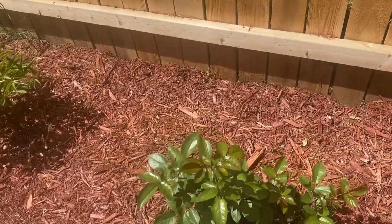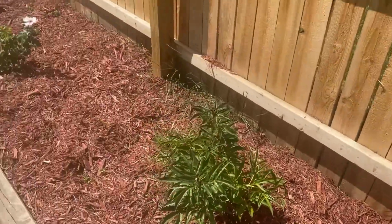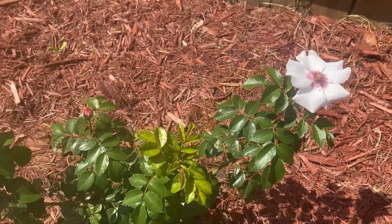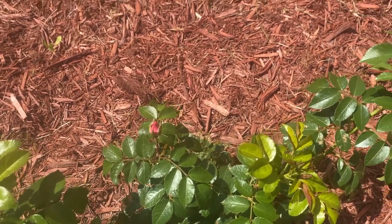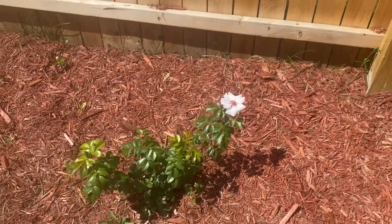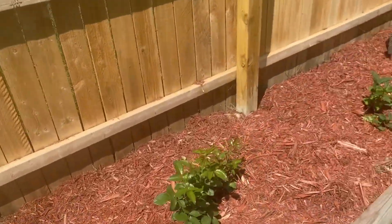But this is a yellow rose that got planted a little bit late, but I'm super excited that it's going to end up blooming. And the other rose had its first bloom yesterday. It's gorgeous. And then here's another one that's coming. That's how bright pink they are. It's like a bud, and then it opens up and it's a super pale pink. I didn't know if these would bloom or not this first year, and I'm really excited to see that they are.